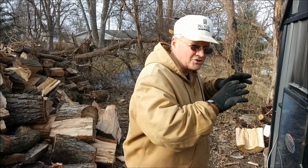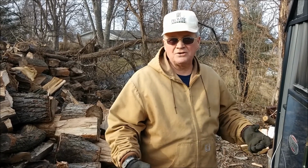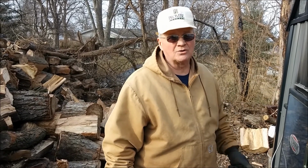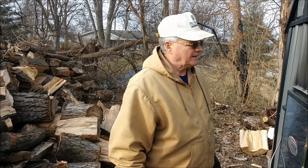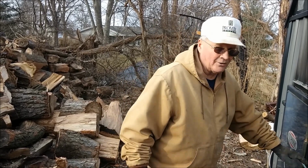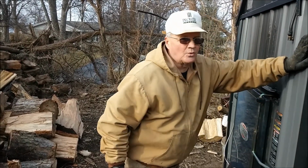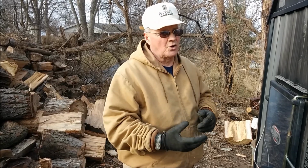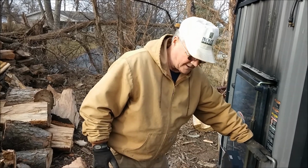The fire is inside, the chamber's inside, and as soon as the water around it gets to a preset temperature, and we keep this as low as we can, so 150 degrees, this is like, in other words, a giant water heater that sits outside. Right now the temperature's 123. We came this morning and it was down a little bit. So right now the fire is trying to get going again.